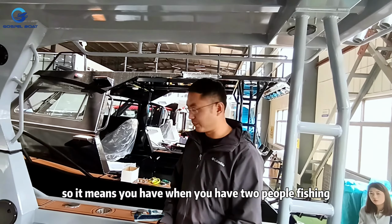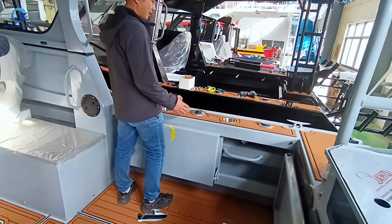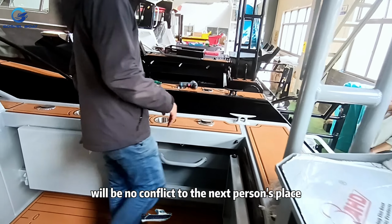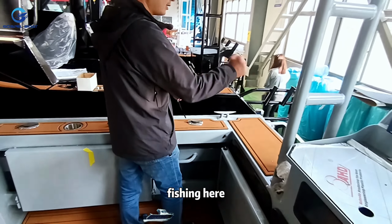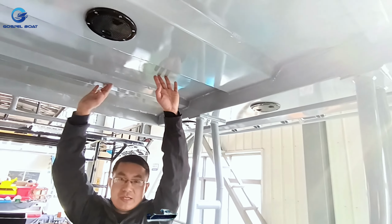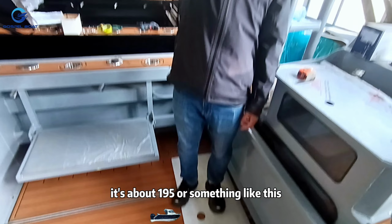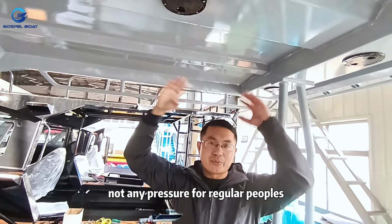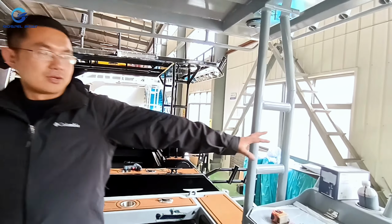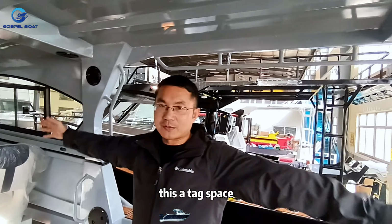So it means when you have two people fishing, one person fishing here, and there will be room for the next person fishing here. And when you see the roof, the height is about 195 or something like this. Not any pressure for regular people. And you can see, when I open my arms, the dimensions of this deck space.